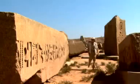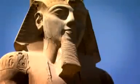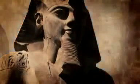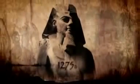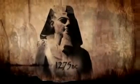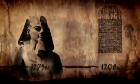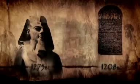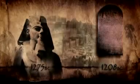This convergence between archaeology and the Bible provides a time frame for the Exodus. It could not have happened before Ramses became king around 1275 BC. And it could not have happened after 1208 BC, when the stela of Pharaoh Merneptah, Ramses II's son, specifically locates the Israelites in Canaan.